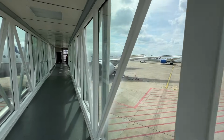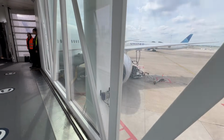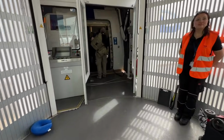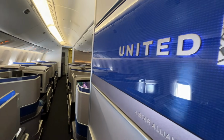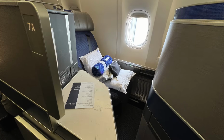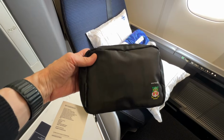As I headed down the jetway, I have to admit I was pretty excited to experience this particular aircraft. There she is, the 777-300ER, ready for the flight. My seat for today's flight is 7A, which is towards the rear of the forward cabin. When I arrived, my seat was set up with the things I'd need for the flight. In front was the Amenity Kit, which we'll look at more closely a bit later.